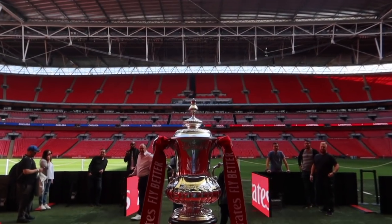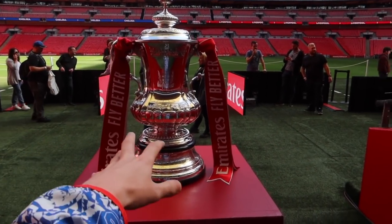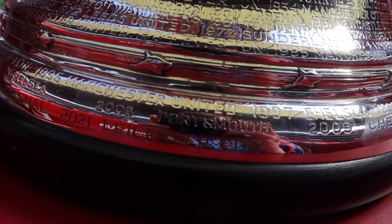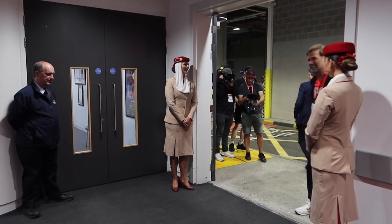Speaking of the old FA Cup, in front of me now is the current FA Cup. As we can see, just there is the FA Cup trophy that is going to be lifted later by either team. This is the current one. You can see on your screen as well right there, up close is last year's winner, 2021, Leicester City. So much history in this one cup. Players are arriving any second now, about to come through the tunnel door in front of me.